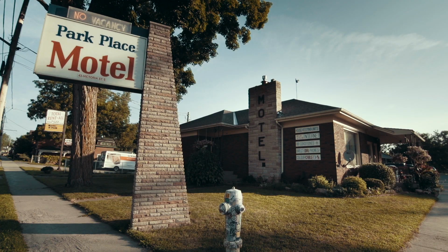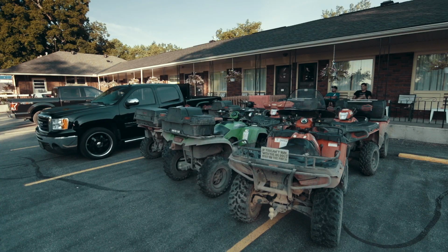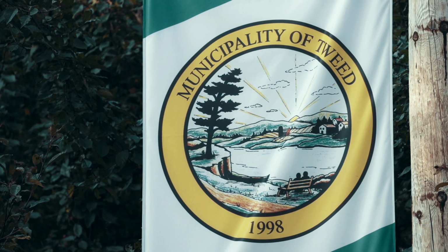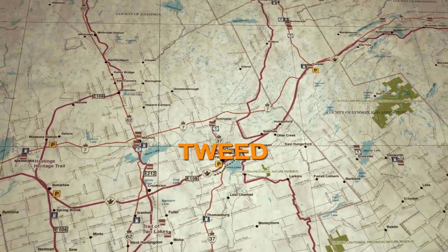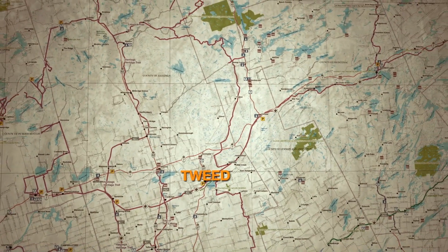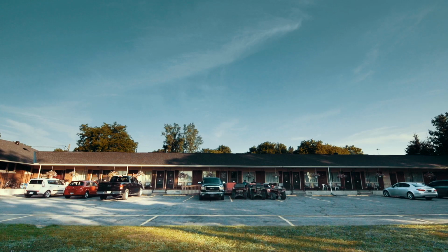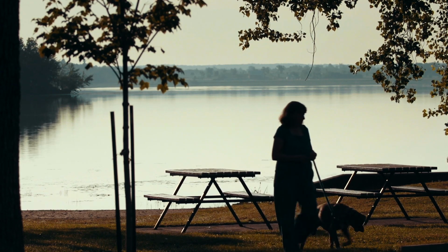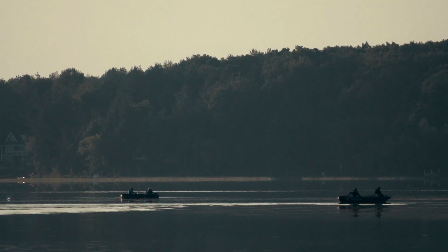changes have been made. This trip is split into two parts, and the first part is centered around the town of Tweed, which is sort of in the central part of the EOTA trail network. We're staying at a little motel that's right on the water in the town of Tweed, and Tweed is a beautiful little town.